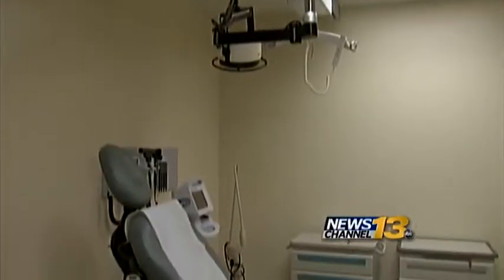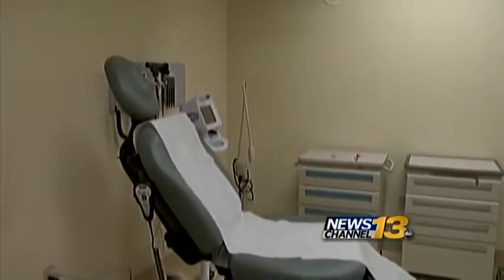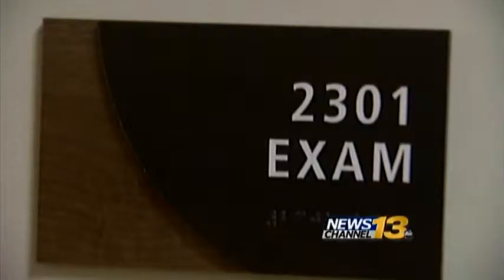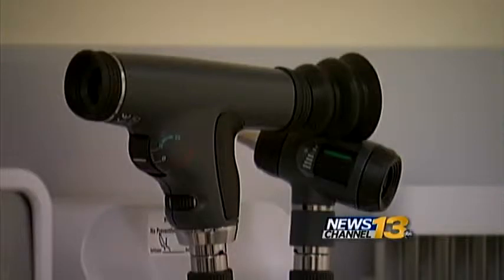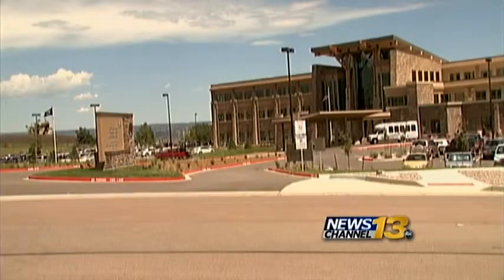Inside the new building, there's a radiology department complete with MRI and CAT scans, more than 60 exam rooms, primary and mental health care, and other services. It is a beautiful building. I think it's one of a kind in the nation for veterans.